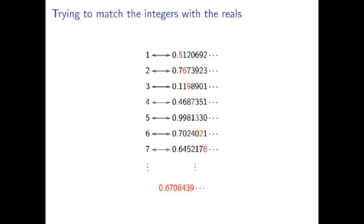But as it turns out, there was nothing special about this initial choice of pairing. If I put a different suite of numbers in, I can still look along this diagonal, add 1 to each digit, and see the same problem arise. So no matter how I try and pair things up, I'm always missing something from the right-hand side. Okay, I'm eliding over one detail here. Real numbers can have multiple representations. It's not that hard to get around, but it's technical, so I'll avoid it.